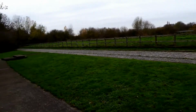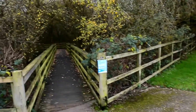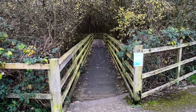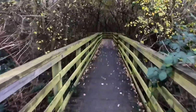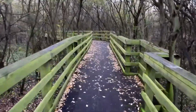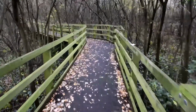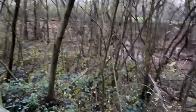There's loads of open spaces you can see here. There's also a nature reserve which is behind gates for little children, and also with woodland walks as well. Built as part of a conservation project, this veranda takes you right out into the middle of the woodland.